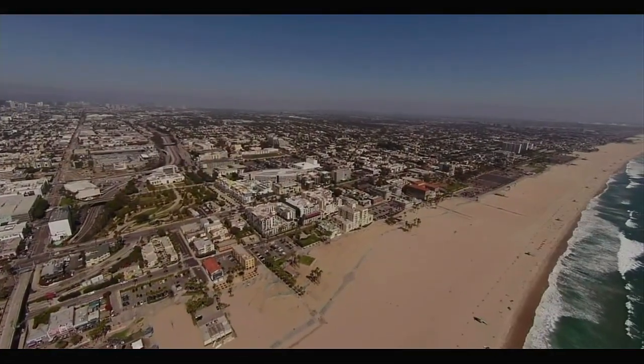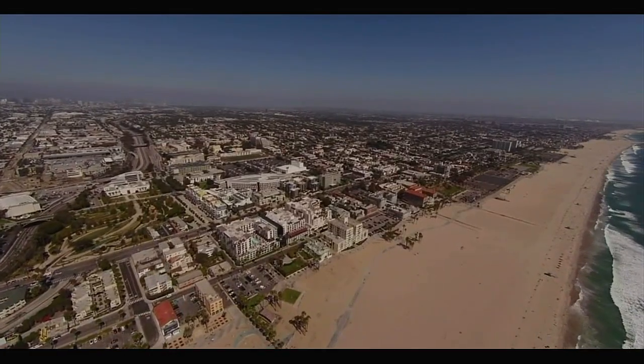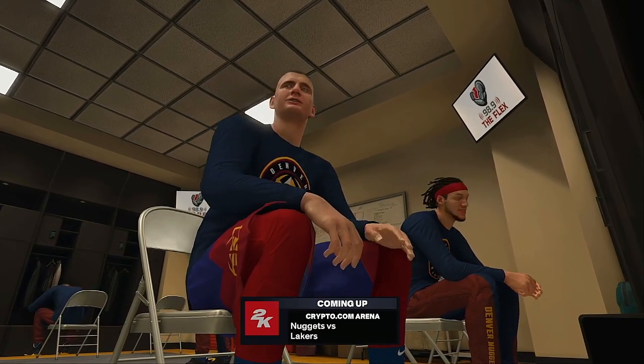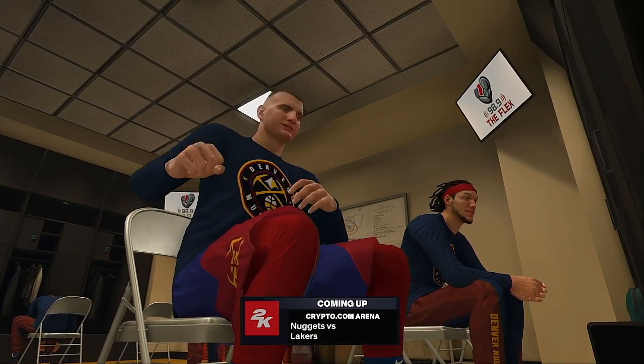Coming up next, the Nuggets taking on the Lakers. For Denver, a grueling home loss in Game 5. Now back on the road, they hope to turn it around tonight. Lakers, Nuggets, Round 1 of the NBA Playoffs.